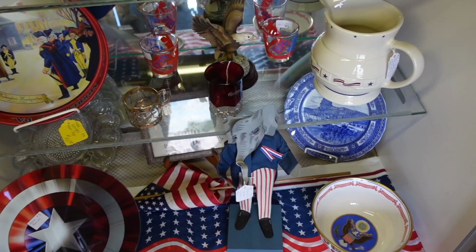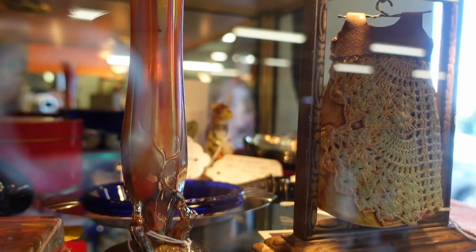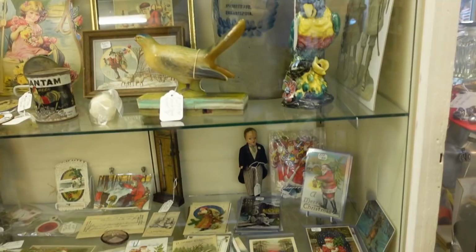I love. The last time I was here, I saw that little tiger back there. Mm-hmm. That Limoges tiger. I think it was like $100 and something, so I was like, okay, never mind. Because I asked to get it out, and I was like, whoa. Anything different and odd, I like.